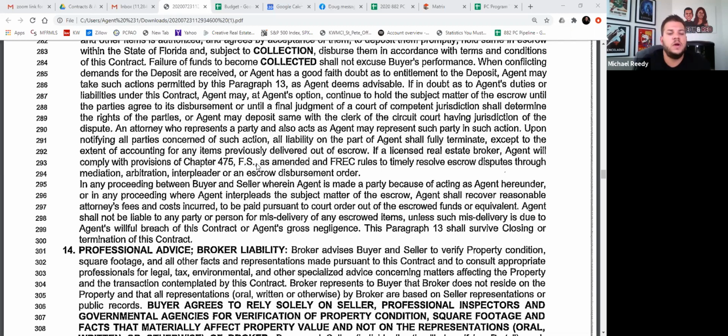hereunder, or in any proceedings where agent interpleads the subject matter of the escrow, then agent shall recover reasonable attorney's fees and costs incurred to be paid pursuant to court order out of the escrowed funds or equivalent. Agent shall not be liable to any party or persons for misdelivery of any escrowed items, unless such misdelivery is due to agent's willful breach of this contract or agent's gross negligence. This paragraph 13 shall survive closing and or termination of this contract.